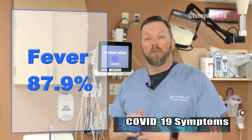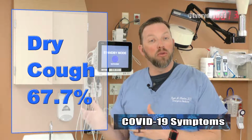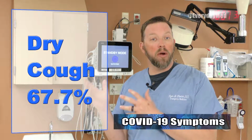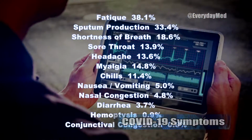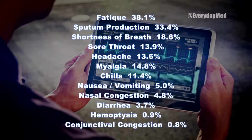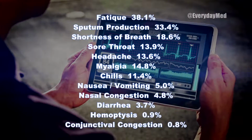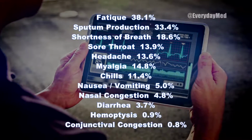Fever over 100.4 is going to be present in about 9 in 10 patients. About 2/3 of patients will experience a dry or non-productive cough. The remainder of the symptoms are present in less than 40% of patients. This includes fatigue, productive cough, or shortness of breath. Other symptoms are much more rare in this condition.